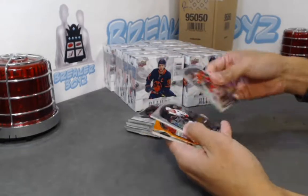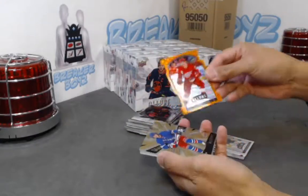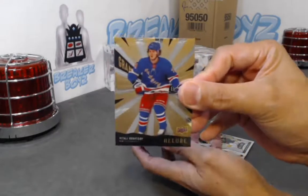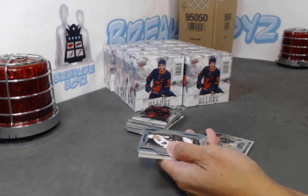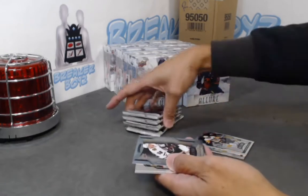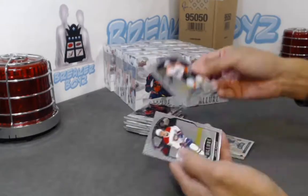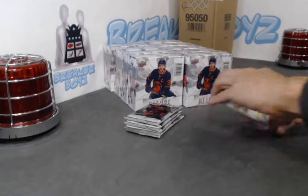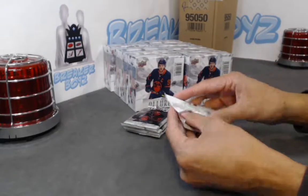All right, we have Nick Bonino. We have an orange slice of Larkin. Vitaly Kravtsov. First few packs, Eric. I think we're about four packs in. Yeah, four left there. Mackenzie Entwistle, SP. And Jake Evans. And three base cards. So, yeah, you didn't miss too much. Eichel is definitely the biggest hit so far.